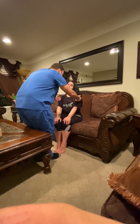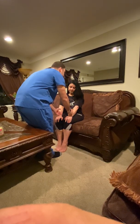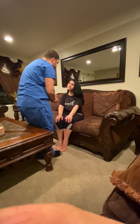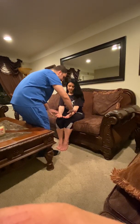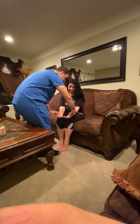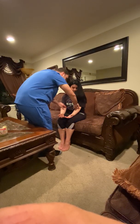Okay. Now I'm going to test for temperature. Temperature is normal and equal bilateral. So I'm going to go ahead and feel for a couple pulses. Okay. So I'm going to start off with the radial pulse. Okay, about a +2. Your brachial pulse.